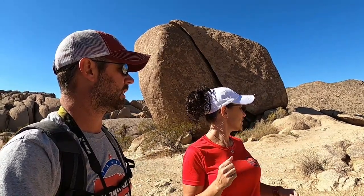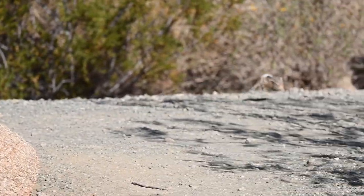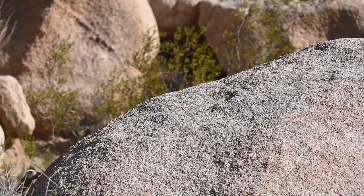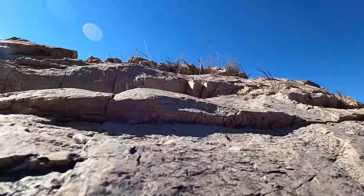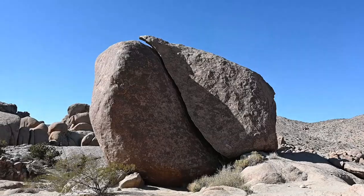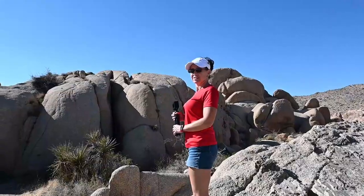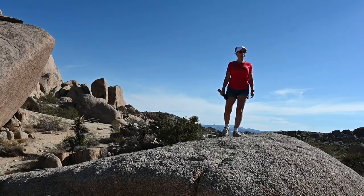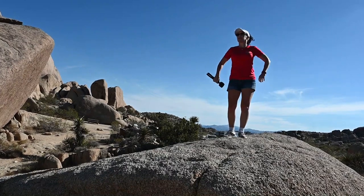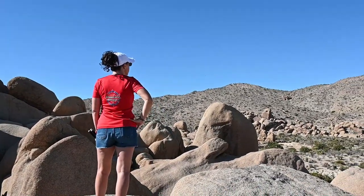Yes, and I did read on the map because they explain. Chipmunk. Did he come back out? Yep, he's back. Let's see if I can get him. Sorry, we squirreled. Oh, we chipmunked.